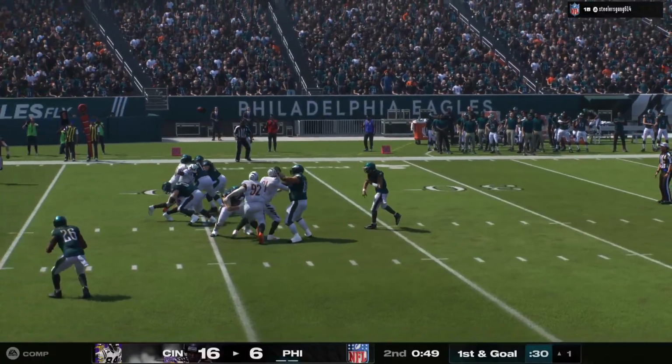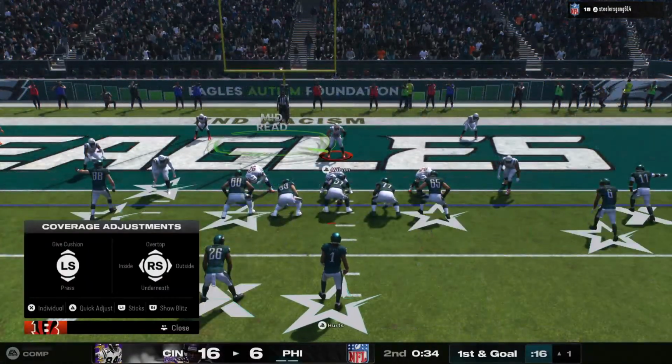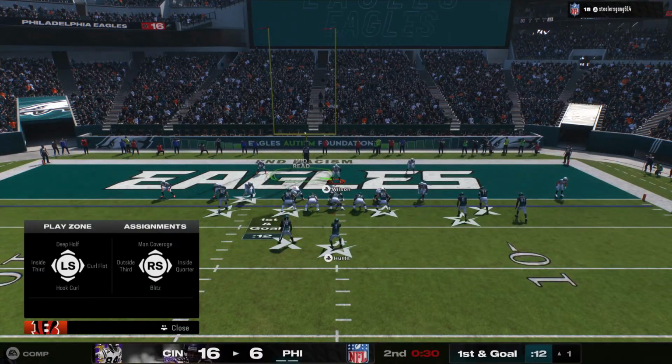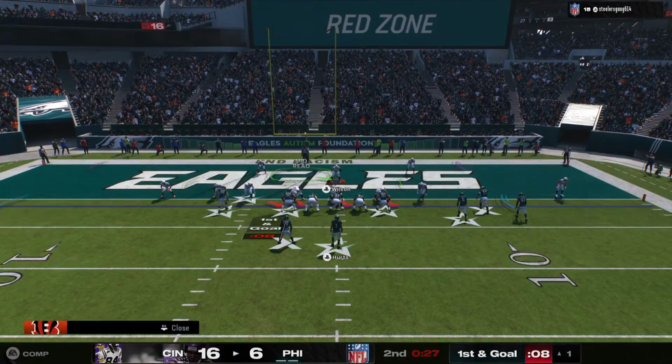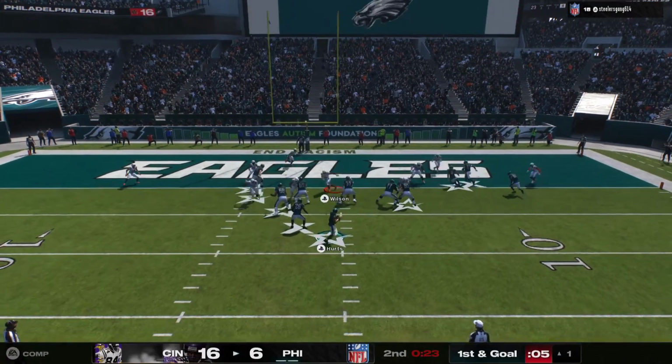Anytime you're facing a zone defense, you're working from your first progression all the way through. But when guys are open at this level, Mike, they don't stay open very long. So what they taught us as receivers, if you're open, stay open. And if you're not open, you better get open quick because that ball is coming out.